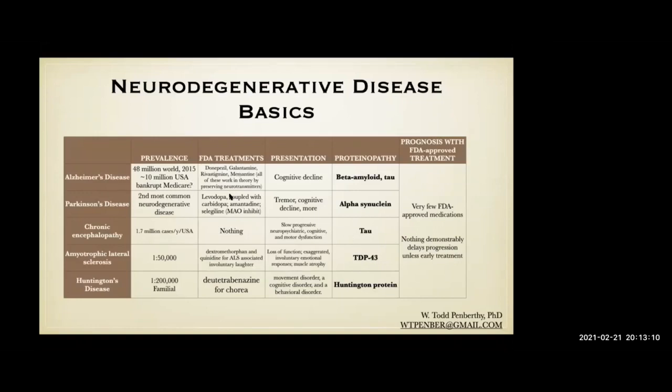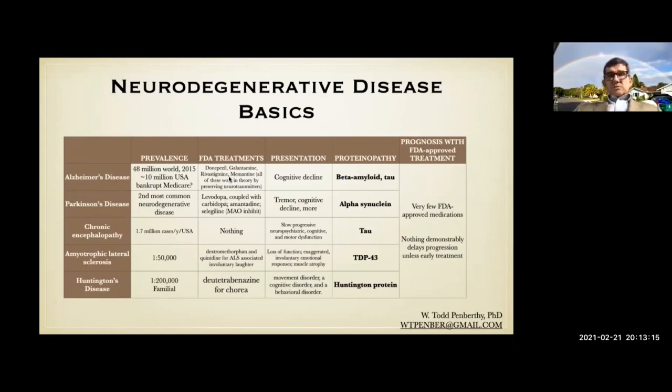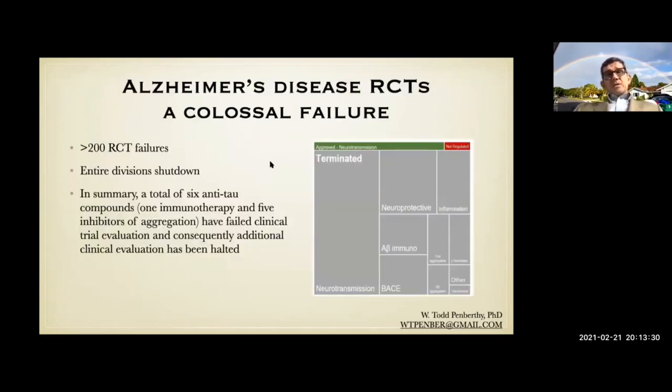Here are the FDA approved treatments. Very few of these delay progression of the disease, though. We really don't have much at all that works for these diseases, as I'm sure you're very aware. So this shows you an overview of over 200 RCT failures, randomized control failures, trying to find a drug for Alzheimer's, the most common dementia in America.